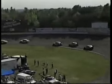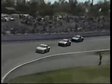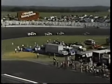And Glenn, I think you had a good angle on that. Lassiter got loose and hit the outside wall, and he's got white chalk marks or white paint marks all the way down the right side of his car, which is considerably flatter now than it was before. And the race leader will be encountering lap traffic here in just a moment.